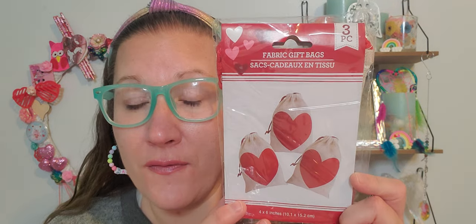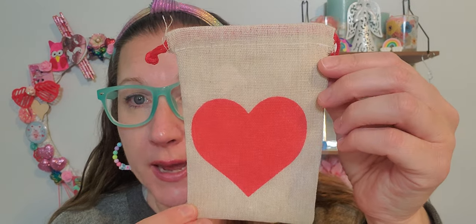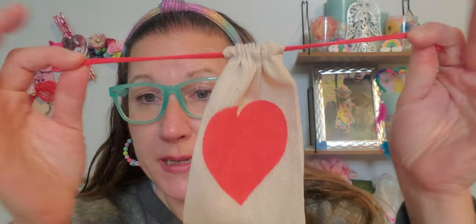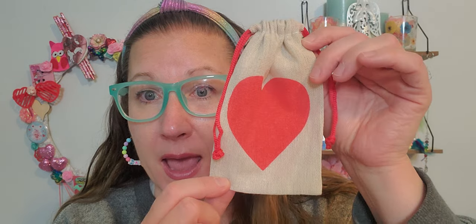I think that these are so fantastic. These are the fabric gift bags, and there are three pieces in here, and they are so cute. I'm going to take it out, and it's a little burlap bag with this beautiful heart on it and a drawstring closure. So this is what it looks like. How pretty is that? Put some little treats in there and present this to somebody just to tell them you love them. It's a sweet little gift bag. So three of them in this package for only that price, and that's fantastic.